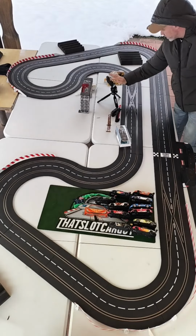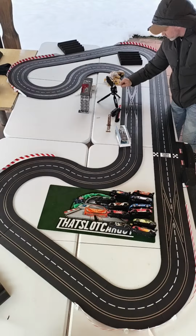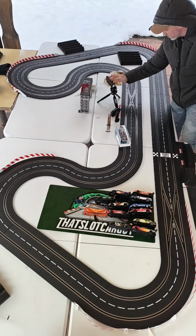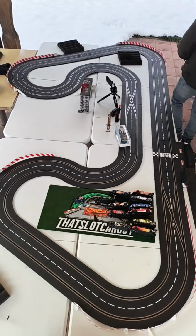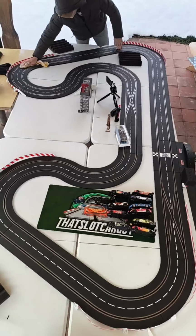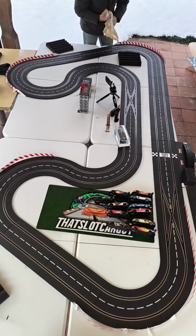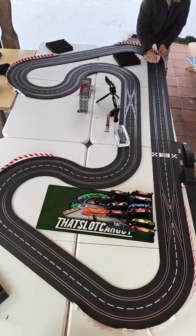All right. Are we looking on here? Are we live? Are we live? Testing 1, 2, 3. Yes, it's working. Let me clean the track. Wow, we got some ice on track. That is super icy. Super icy.